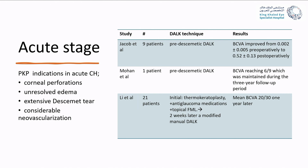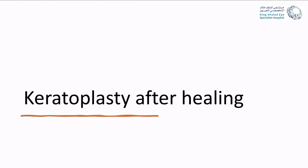Most of them used pre-Descemetic DALK using manual dissection. And the last study by Lee et al. was performed on 21 patients. In the first week after presentation, they did thermokeratoplasty along with anti-glaucoma medications and topical steroids. And in the second week, they performed manual LKP. They claim there is an improvement of vision with these techniques in the acute stage.